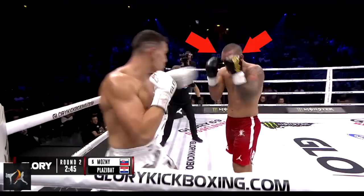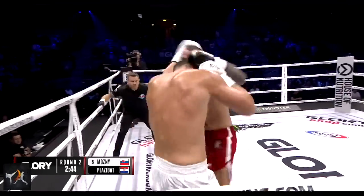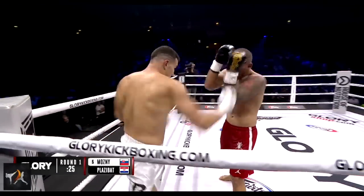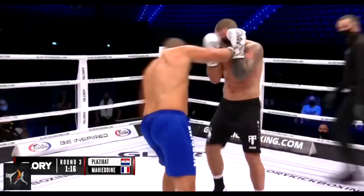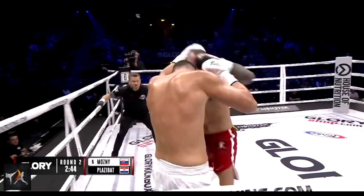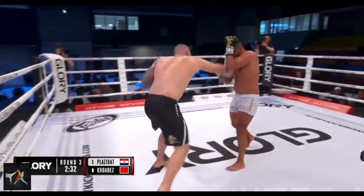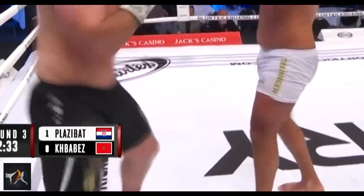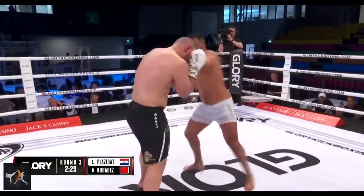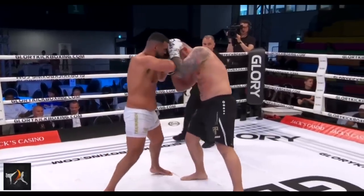To start with, both arms will be used to block one single strike. And Plazibat will usually stack one on top of the other, or use one to parry for a double layer of protection. This technique got Plazibat through a very tough situation, where he had injured his leg and lost most of his mobility. Despite this, he was still able to close the distance and land a fight-ending counter.